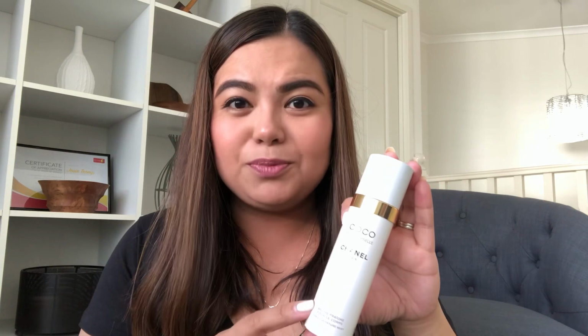this Coco Mademoiselle body mist. If you have already seen my Chanel haul where I show you guys the things that you can actually buy from Chanel for less than 200 bucks, then I recommend you watch that, because I talked about this product as well, which I am currently obsessed with.